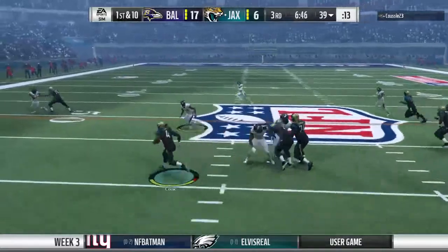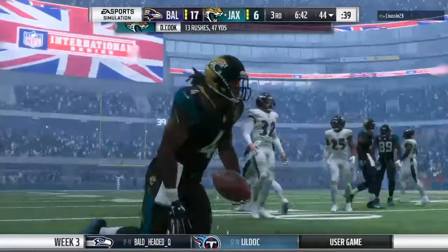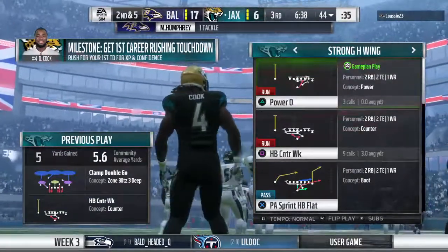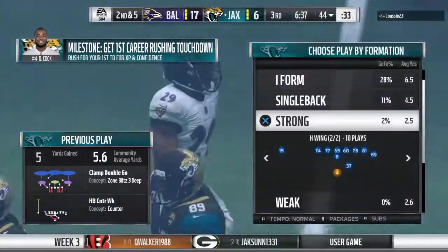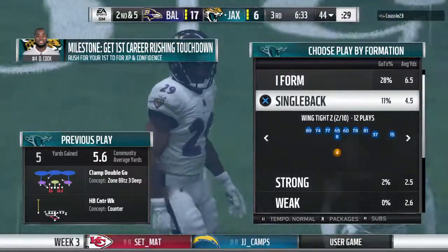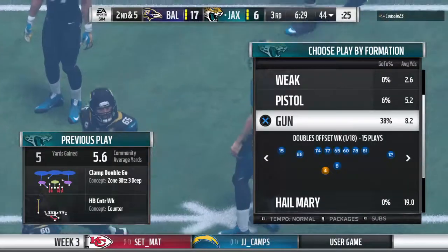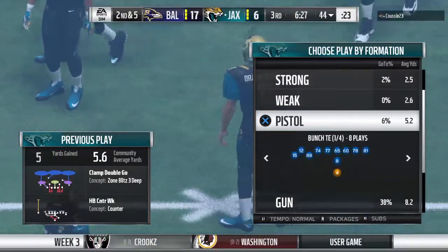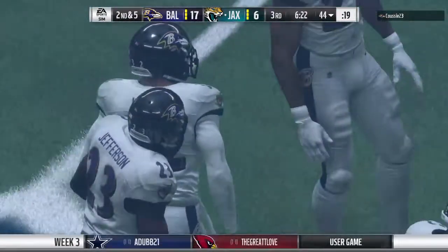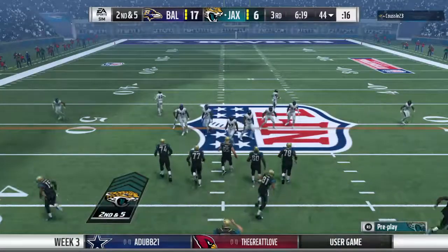They run again on first down. Cook. He's got some breathing room. And he'll be brought down just shy of the 45. 5 yards is the tally on first down. That brings up 2nd and 5. See if they stay on the ground for 2nd down.